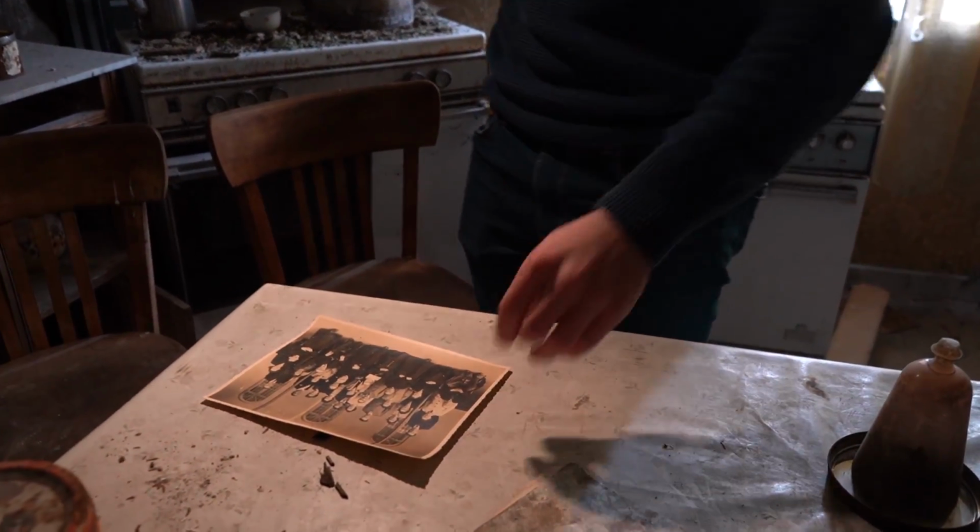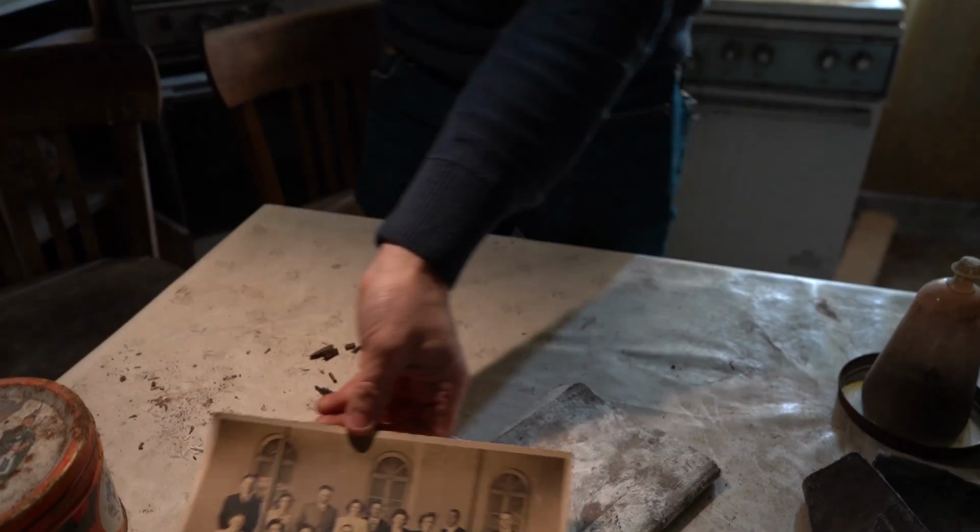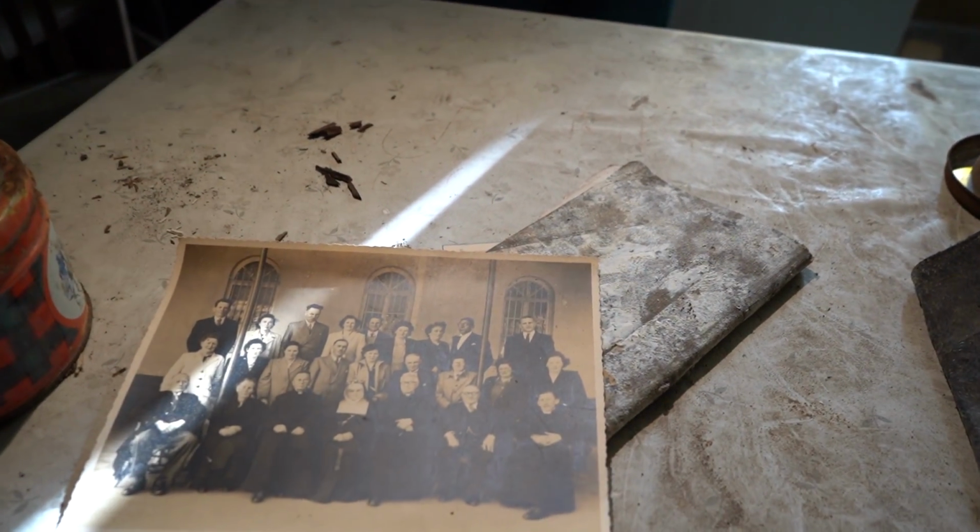On the table, we got some more pictures. Sorry guys, I need a moment because this place gets really sad. Oh, this is so sad.